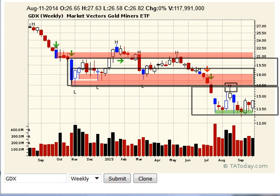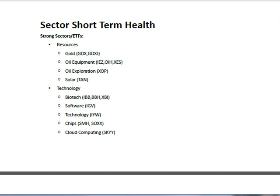And so when I'm highlighting these sectors over here as, quote unquote, short-term health being bullish, stronger, that's what I'm talking about. And that's what the market is doing as a whole. It's setting up a bounce inside a larger range to the top side.